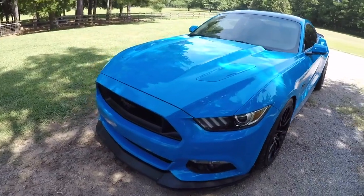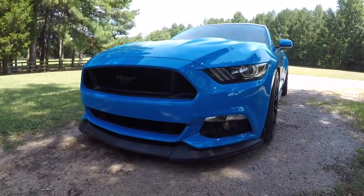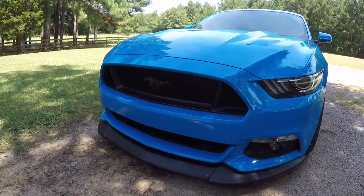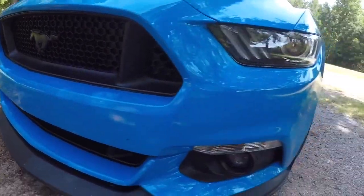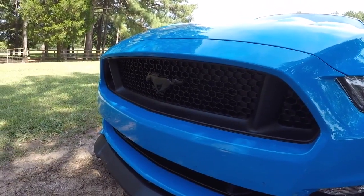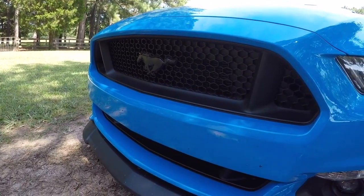Up front, I actually like the stock grills in this car. I hate them on the previous gens, but it doesn't really bother me on this one. I don't know if y'all can see it, hopefully you can. The car is filthy right now, so I do apologize for that, but it rains pretty much every single day, scattered showers and whatnot, so it stays dirty this time of year.